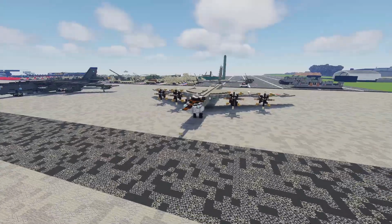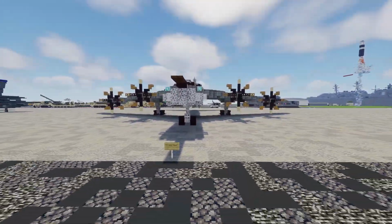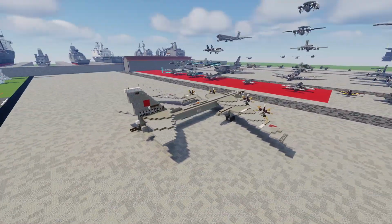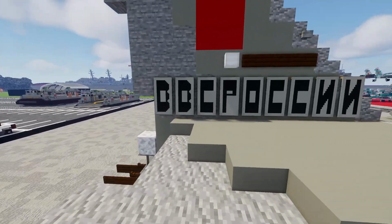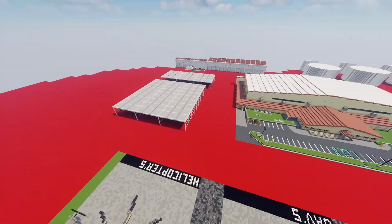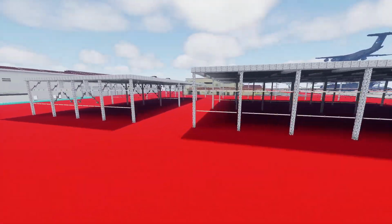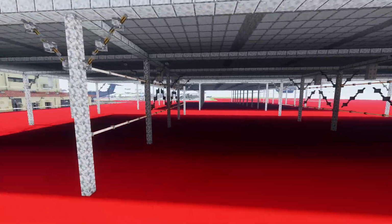And then here we have the Russian Soviet Bear, the Tupolev Tu-95. It's a classic Cold War era bomber, still used today as well. It even says on the tail, Russian Air Force. And right over here on the sides, we have some military structures. I guess like hangars or aircraft shelters.